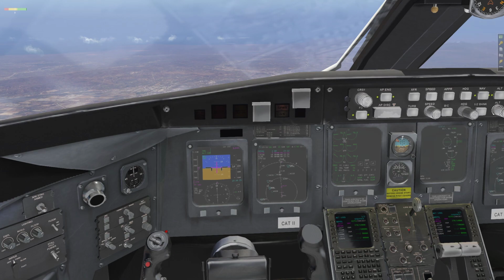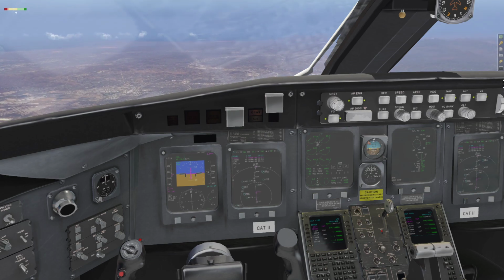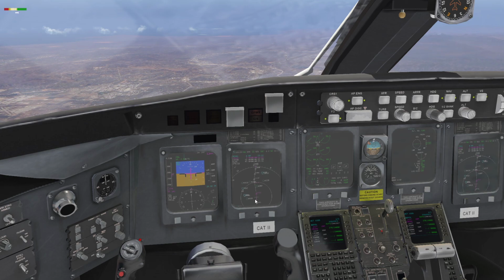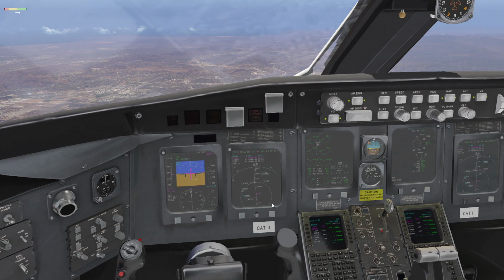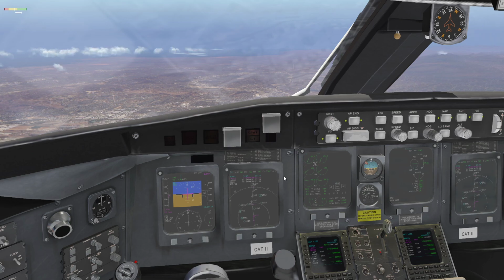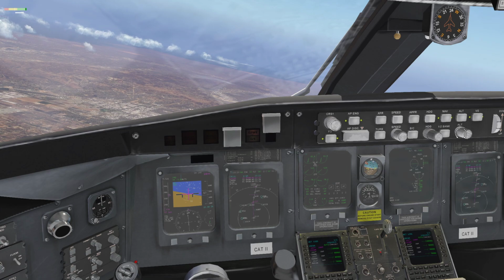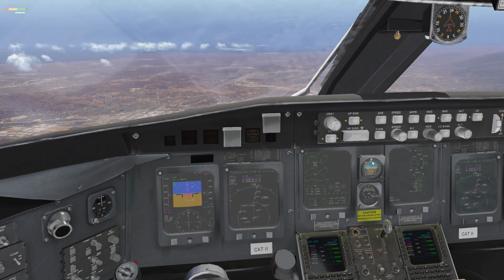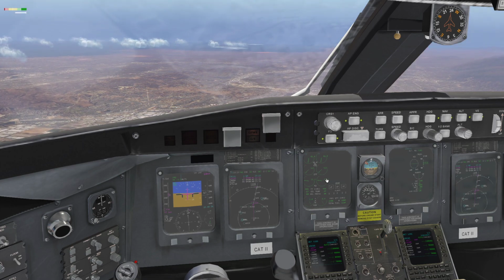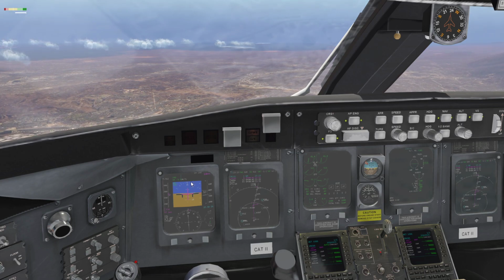Tower, November 145 Juliet Romeo is inbound. Cosmic Girl 01, LA Center, climb maintain flight level 300. 5 Juliet Romeo, runway 29, cleared for the option. Cleared for the option. 700 Charlie Whiskey, cleared direct. Direct, 700 Charlie Whiskey. Tower, 3 Lima Delta off on the hotel, going to the south side. 3 Lima Delta, contact ground. Contact ground, 3 Lima Delta. November 634 Charlie Zulu, contact SoCal approach 128.1. 128.1, Charlie Zulu. 5225 Mike, contact LA Center 125.27.